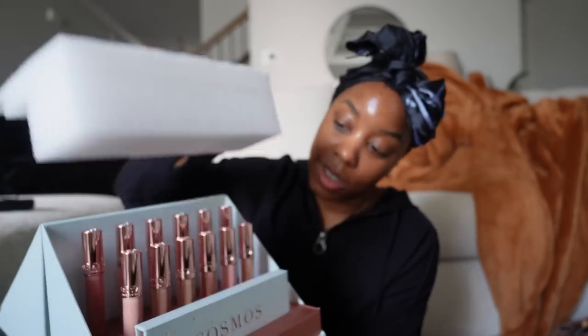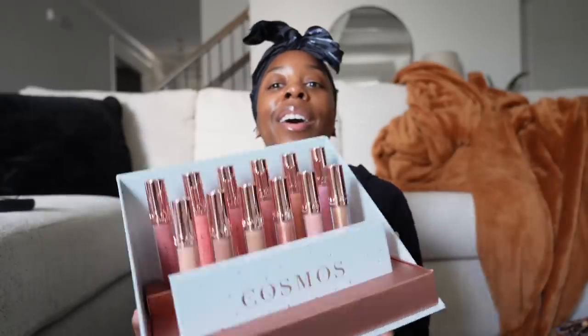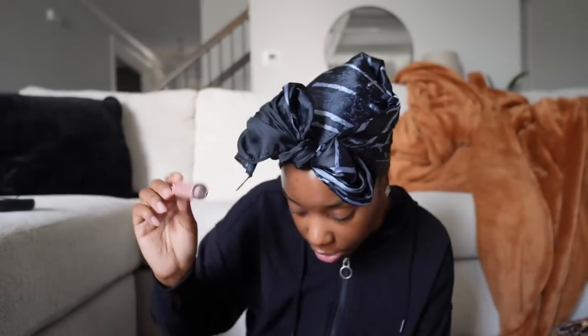Looks like you open it up right here. How cute! Look at the presentation, y'all. How freaking cute is that? Do I have any of these glosses? I think I have... Oh no, are these new shades? This is a pretty one, really pretty, like a soft baby pink. What is it called? Guava?